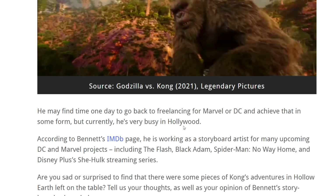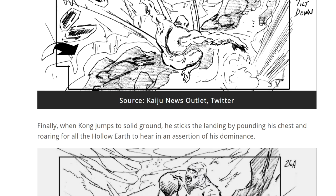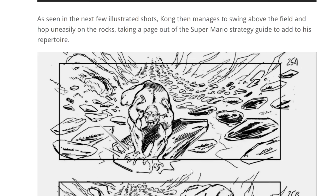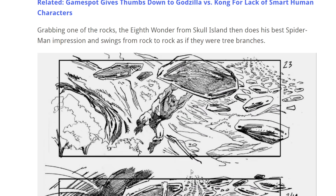Now, he may find time one day to go back to freelancing for Marvel and DC and achieve that in some form, but currently he's very busy in Hollywood. So Bennett, in terms of who he's doing storyboarding for now: The Flash, Black Adam, Spider-Man, and She-Hulk. So he's pretty busy, and I like these images, but do I think that it's going to add much to the movie? No, not really.